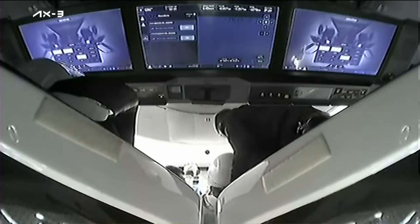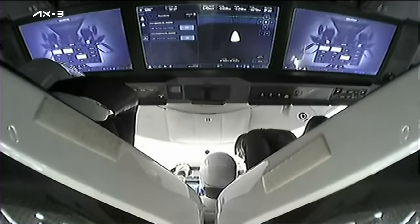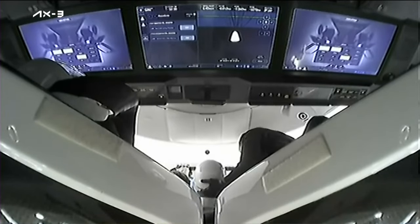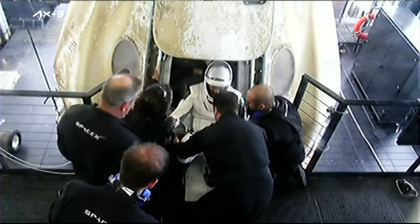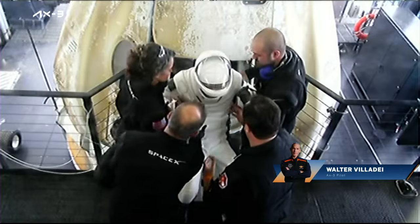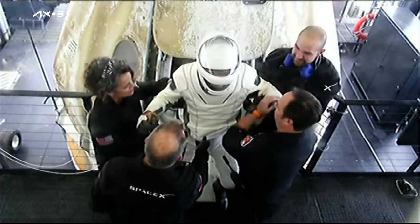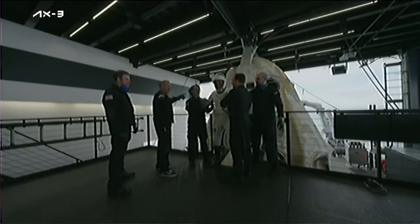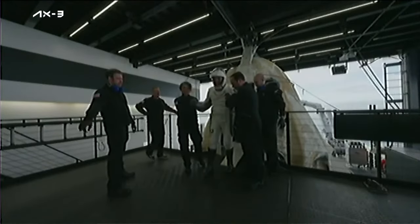Yeah. And we see the pilot making his way out of his seat and about to egress the vehicle. So Walter Villadei will be taking his first steps in 23 days on Earth. We can see Walter coming out of Dragon, having some assistance from ground crews. Visor up. Awesome. And I do think I see a smile on that face. And a wave. A wave and a thumbs up. Walter is feeling good. Welcome home, Walter Villadei.